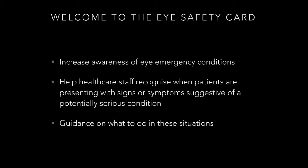It is really designed to help practice support staff to be alert to certain signs and symptoms which patients may present with, which may indicate that they've got something quite serious happening with their eye. So for example, a painful red eye or a sudden loss of vision or flashing lights and floaters, all of these things could indicate that there's really some form of eye emergency in this patient's case.